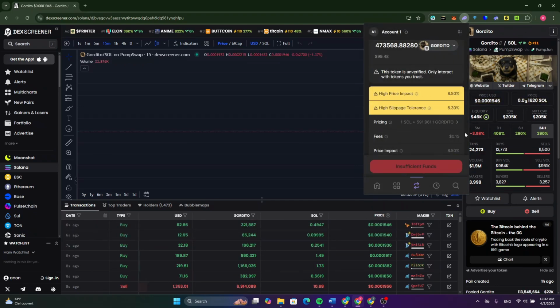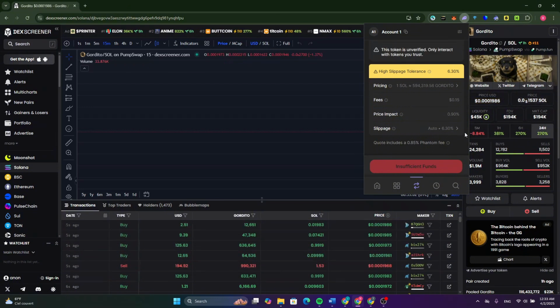Now click on it. After that, you will be redirected to the Jupiter provider page to be able to buy this token on your wallet. So this is how to buy Gordito token.